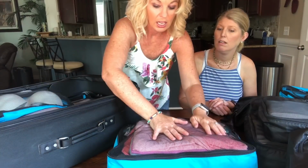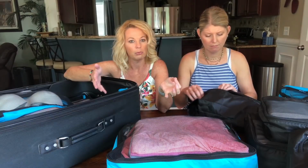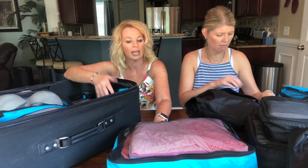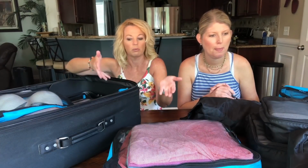So love, love, love these. The way I do it, as I've used them several times, if we go somewhere where we can take it out and actually put it in a drawer, I will. And then I put the dirty clothes back in the bag. So as we use them, we just put them back in the bag.